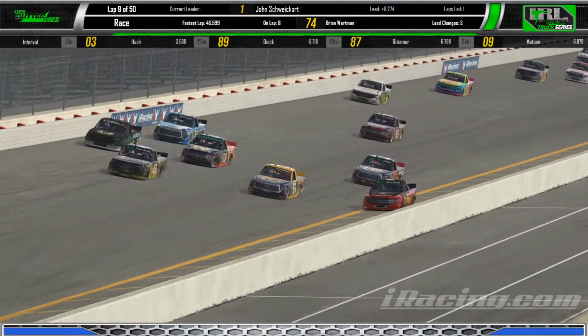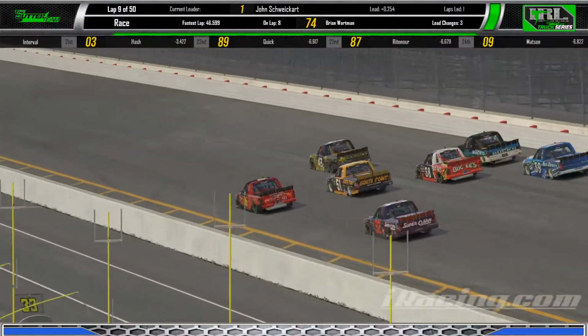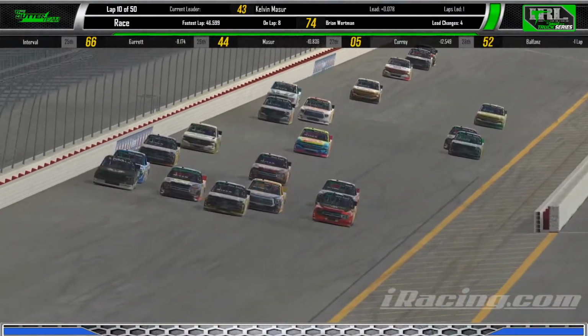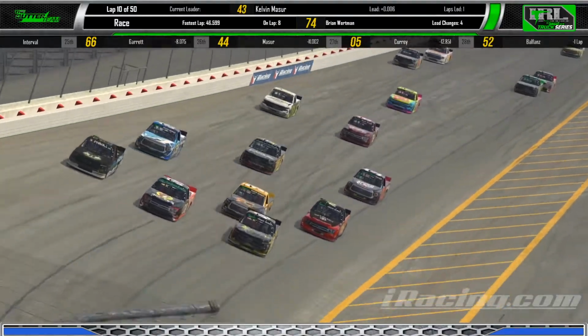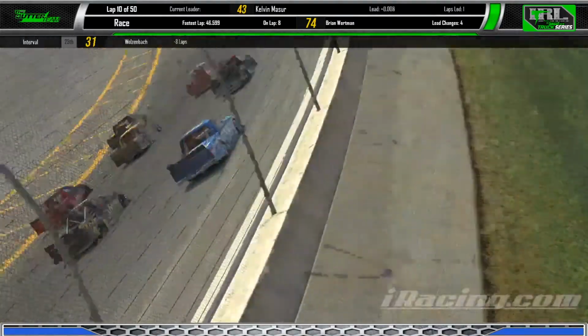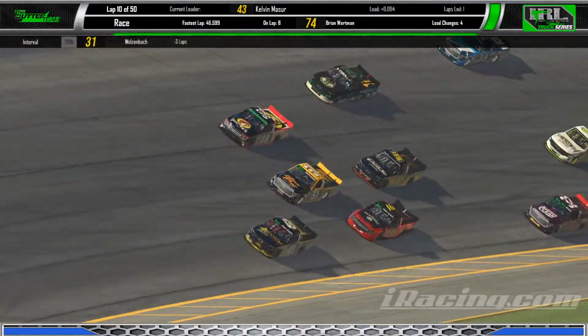Here comes the 16, young buck Storm Patterson. He goes below that yellow line, four wide as they get ready to hurtle into turn number 1. Lots of room here, once again, at iRacing Superspeedway. Action all over the racetrack, but right now it's all happening up front.